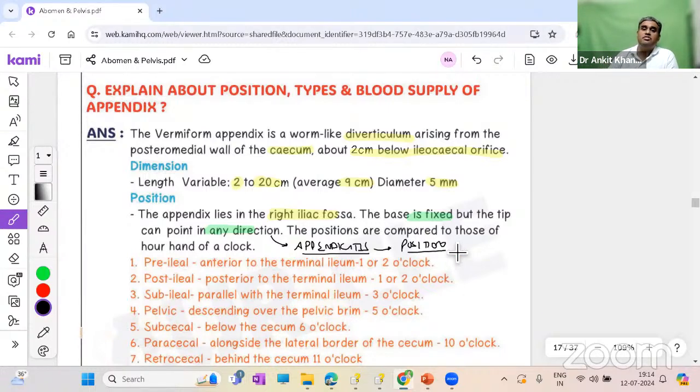Is the position in front, is the position in back, is the position more middle, more lateral, like that. Well, it's an inflamed organ. Imagine a red hot organ. Wherever that red hot inflamed organ is going, it will give symptoms or signs in that way. That is the importance of having different directions, a knowledge of it.